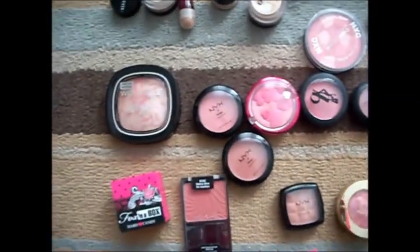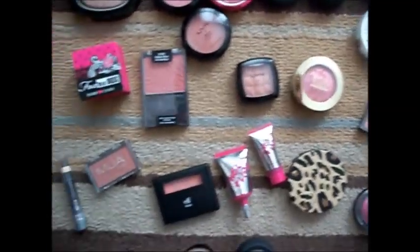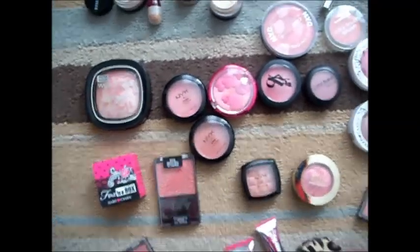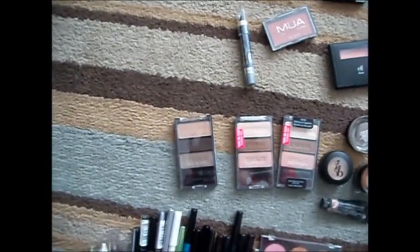Blush. Really? Who the hell needs that much blush? Apparently I do. Imagine that. I wouldn't even get through 2 of those blushes in a year. I'm sure of that. It's crazy. What do you guys do when you have like 24 blushes? How long do you keep them for?